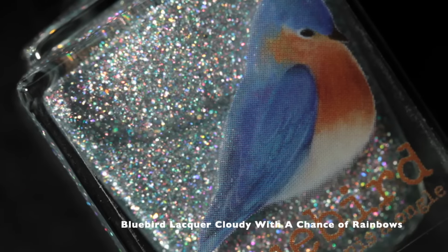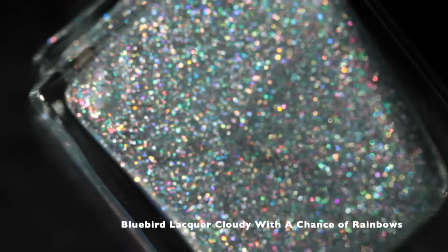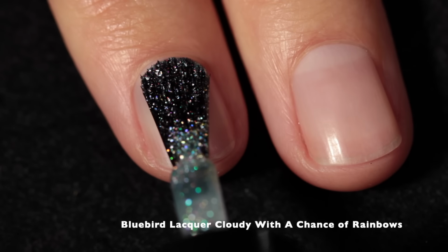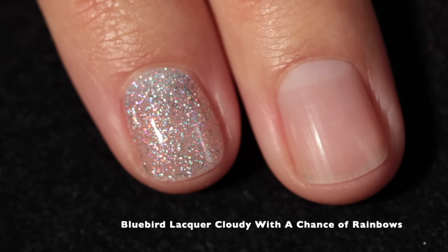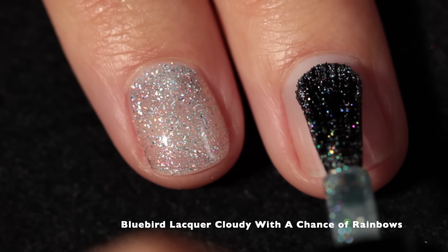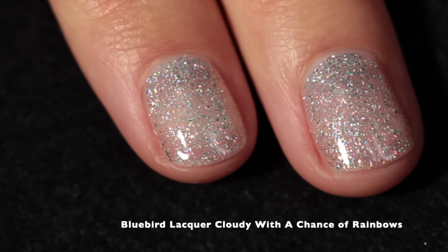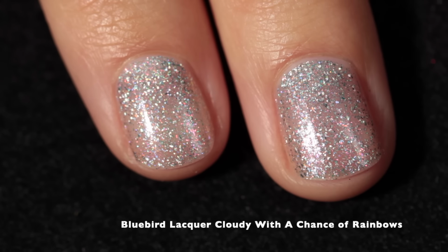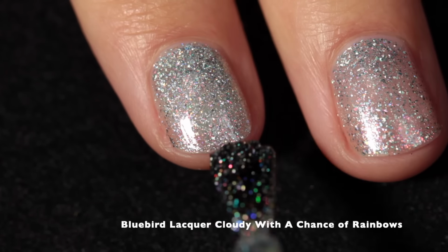I am going alphabetically, and this one is Bluebird Lacquer, cloudy with a chance of rainbows. This polish is inspired by the rare rainbow in a cloud that only forms when the clouds are very thin and there are ice crystals present. This is described as having hollow flakes with a rainbow of pink, green, blue, and orange microflakies with a light sky blue base and a subtle pink shifting shimmer.